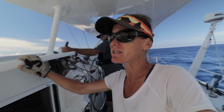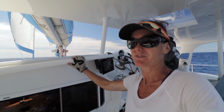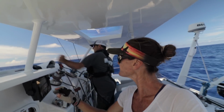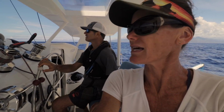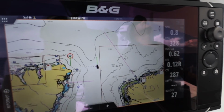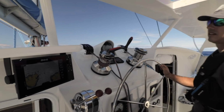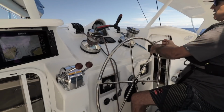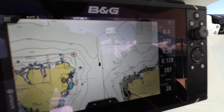We're going to try heaving to under main only. Ryan's bringing in the jib right now, furling her in. It's really nice to have all of this right here at the helm. Now we're slowing way down. Ideally, okay, we're at 1 knot, under 1 knot. Now Ryan's going to turn the helm to weather and lock it off. Okay, we are just under a half knot.